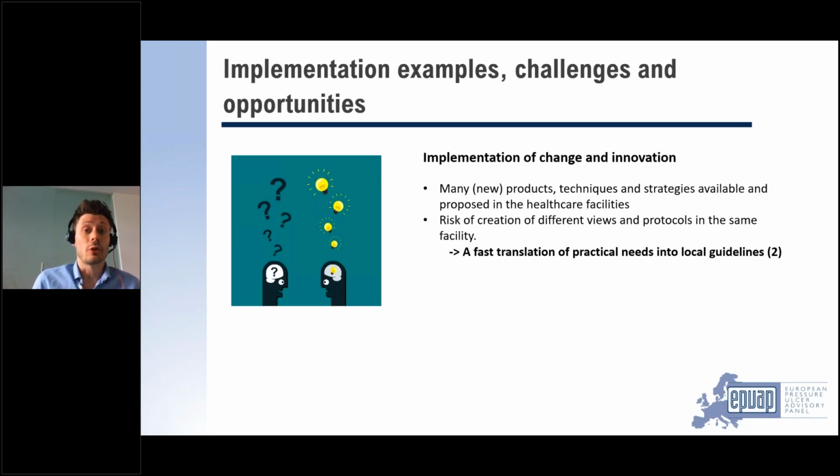And of course, there was also another problem. We had, in a very fast way, many new products that were introduced in our hospital or proposed, also new techniques and strategies that were proposed. And of course, we had to react to this. If we didn't act fast enough, we would see a lot of different views and different protocols in the same facility, in your hospital. So in the other way, we also couldn't wait too long. We had to translate these needs into local guidelines also because of this. Next.